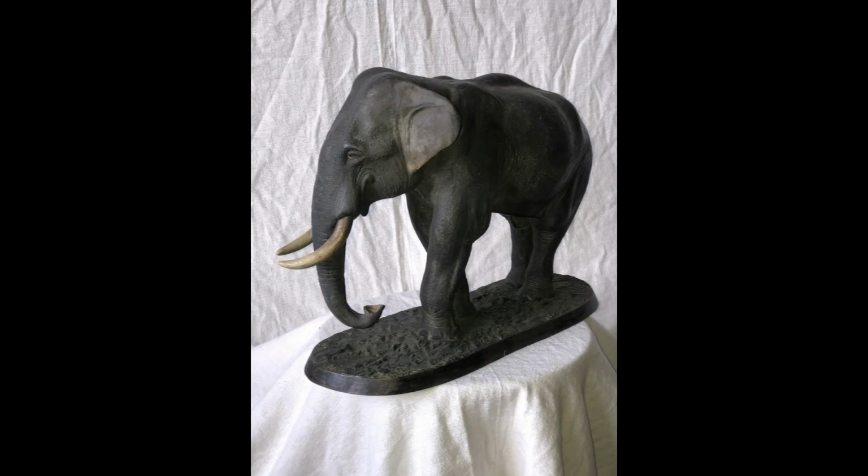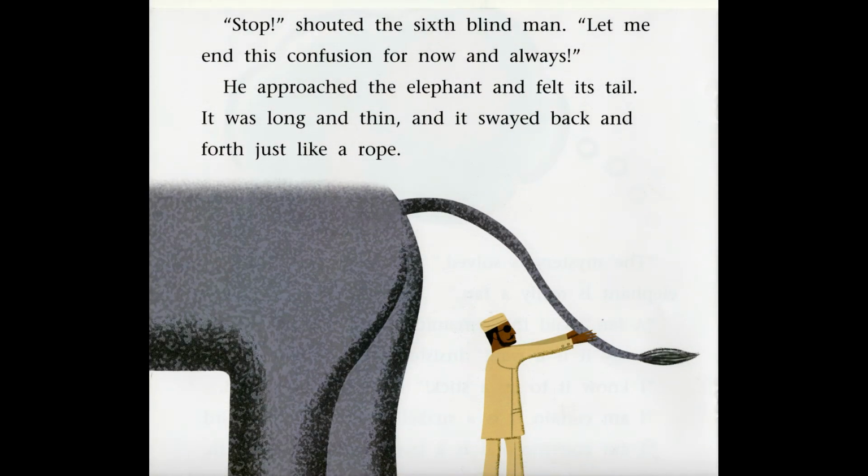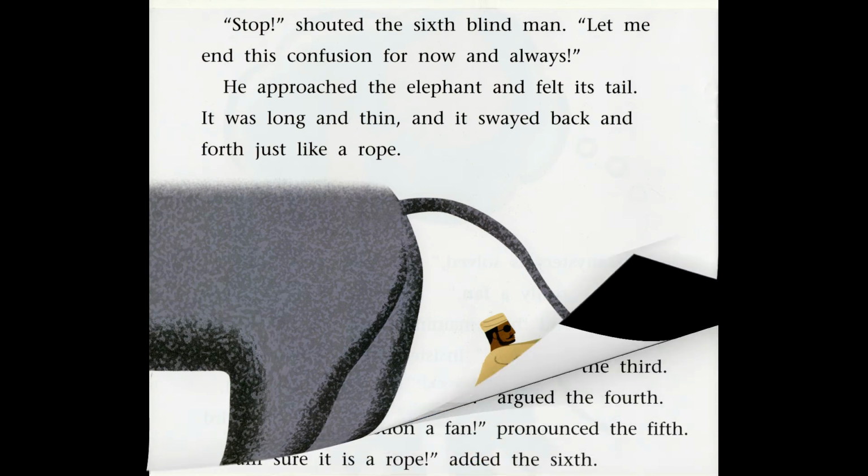How is the elephant's ear like a fan? "Stop," shouted the sixth blind man. "Let me end this confusion for now and always." He approached the elephant and felt its tail. It was long and thin, and it swayed back and forth just like a rope.